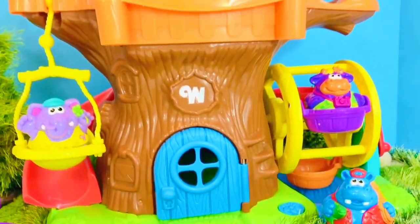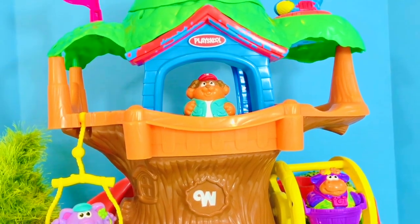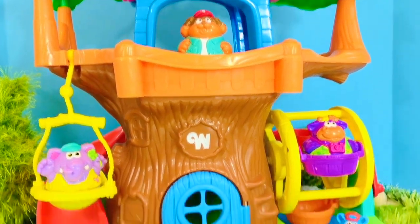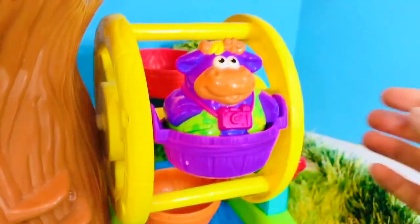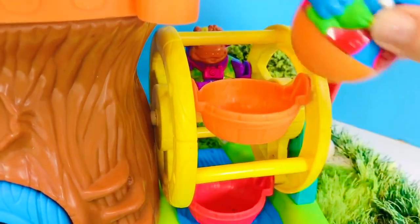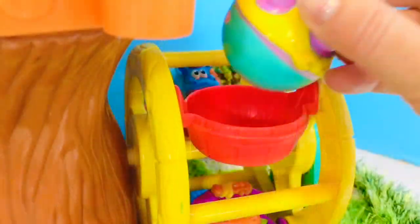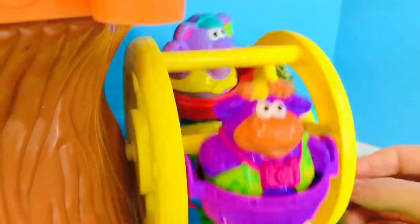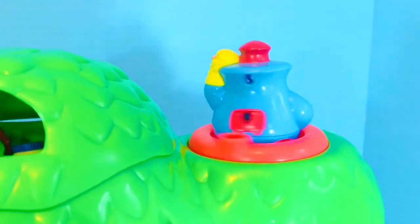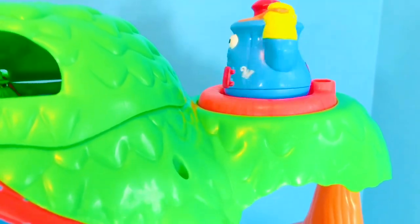See if you can hear any animal sounds. What do you hear? It's a bird chirping. There's a miniature yellow Ferris wheel beside the treehouse, and it plays music when we turn the red handle. There are room for 3 friends. The purple cow, the elephant, and Mr. Hippo. Oh, and the pot is spinning with the Ferris wheel.